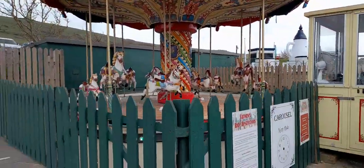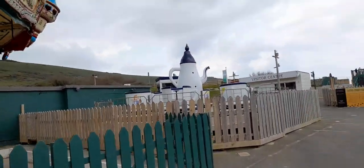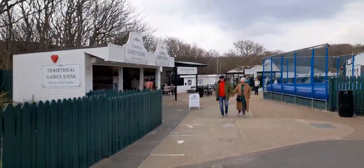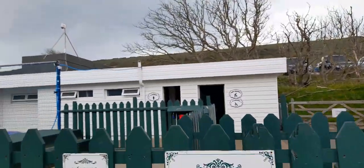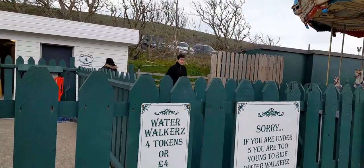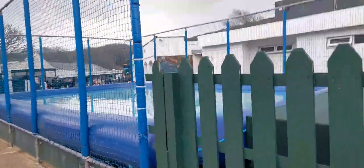Now this is the classic carousel ride. There's the chairlifts. And there's also some teacups for younger children. There's also baby changing, disabled, ladies and gents toilets, water walkers, four tokens or £4. If you're under five, then you're too young to do the water walkers.